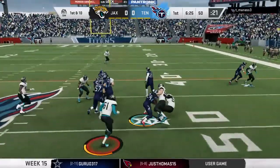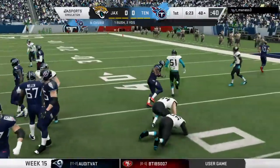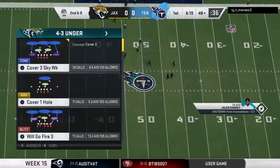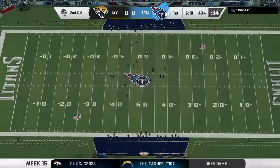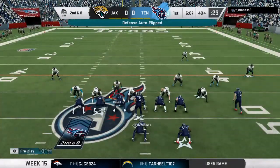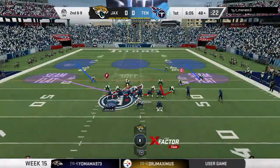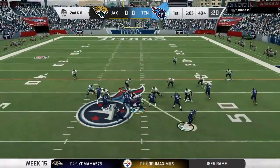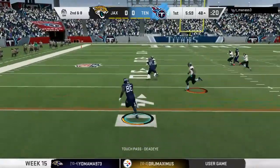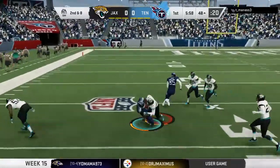A first carry now for Nick Chubb. He'll be taken down at the 48 for a pickup of 2 yards. Well, we saw him there trying to get it to the outside, trying to get to the perimeter, but not a whole lot of room there. But there's got to be one positive to that. If you keep moving laterally, creases tend to develop as the game moves on, and they can run it back inside later.